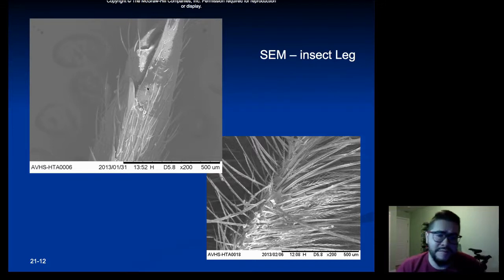Showing you just a couple cool pictures. This is a scanning electron microscope image of an insect leg. You can see all these little hairs, which are used for tactile senses, so they can sense things moving around them. So if you've ever wondered why it's so hard to catch a fly, these little hairs detect air currents.